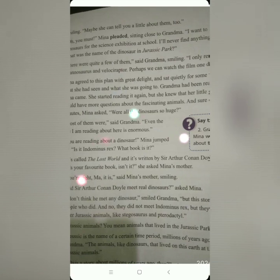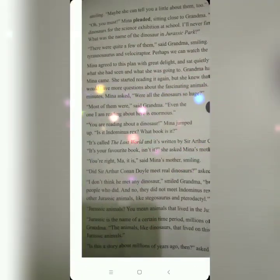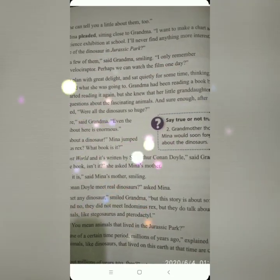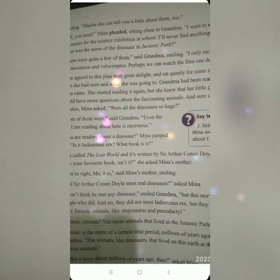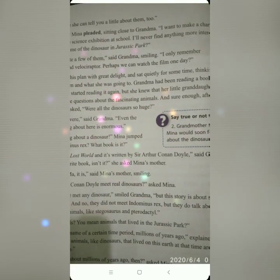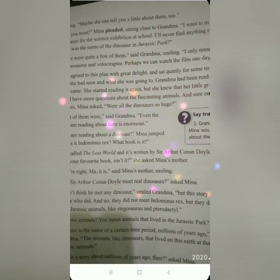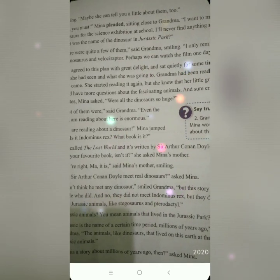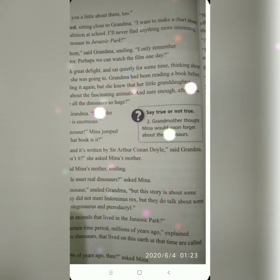I want to make a chart about dinosaurs for the science exhibition at school. Then Mina said, there is a science exhibition in our school, so this time I want to make a chart about dinosaurs. That means she wants to write the names or list out some of the dinosaurs and a few possible pieces of information about them. I'll never find anything more interesting. Then she said this will be the best topic for my project and I will never find anything more interesting than this.